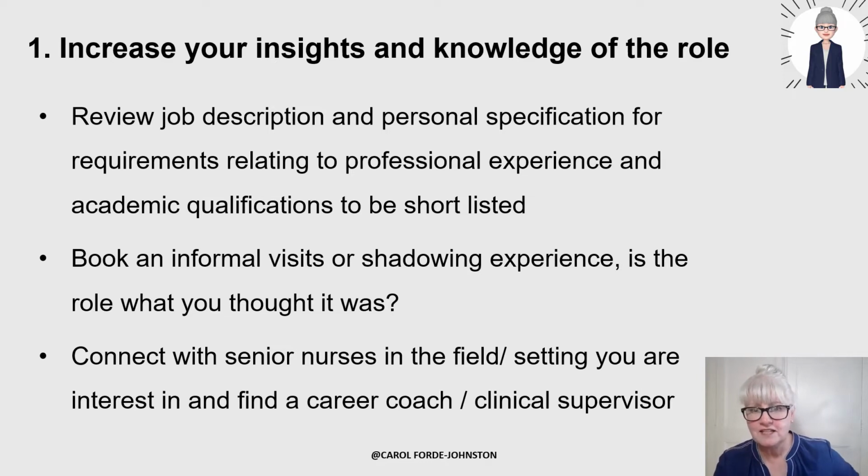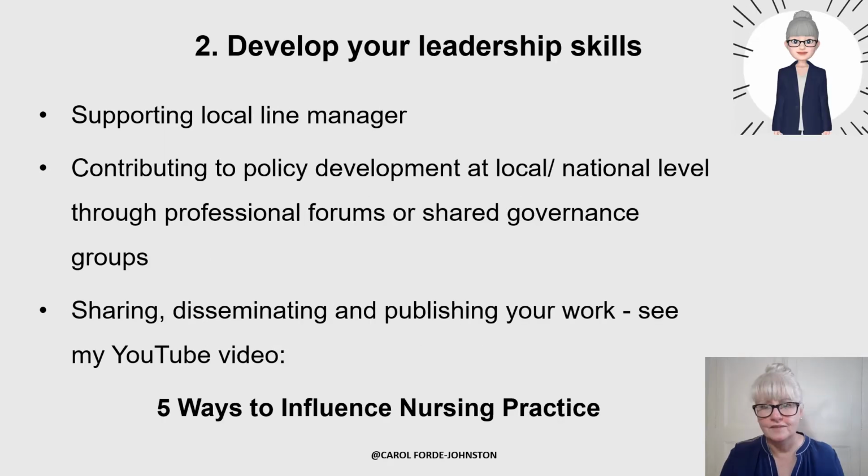So connecting with senior nurses in the field and setting that you're interested in, and also finding a career coach or advisor or clinical supervisor to help you start aligning your professional experience and academic qualifications towards these leadership roles.